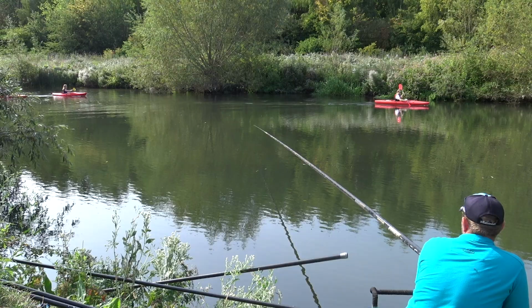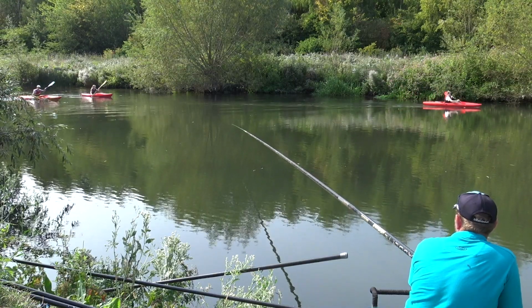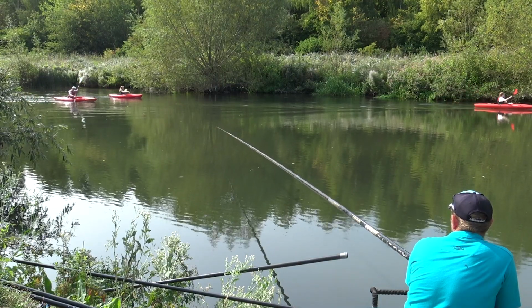Yep, roach on hemp long at 13 metres, and then maggots. I actually caught half depth as well even on maggots, because once the bleak had sort of gone, they weren't a problem at all, and I could put any bait through the peg and just kept on nicking fish, really. Fantastic. And 11 pound 5 won you the section? Yes. Yep, won the section.